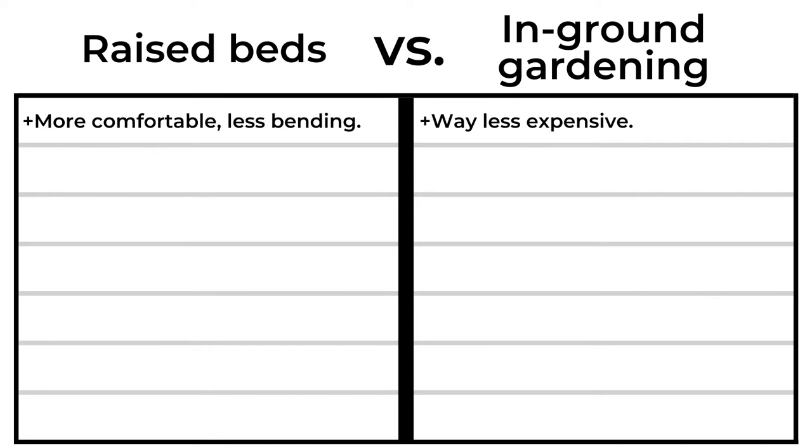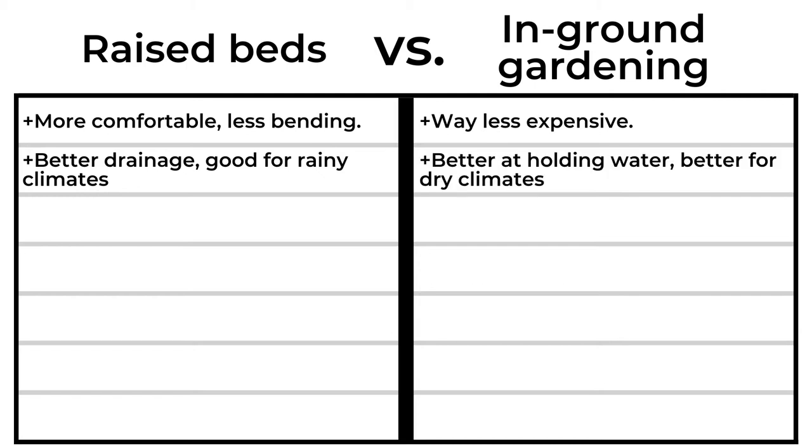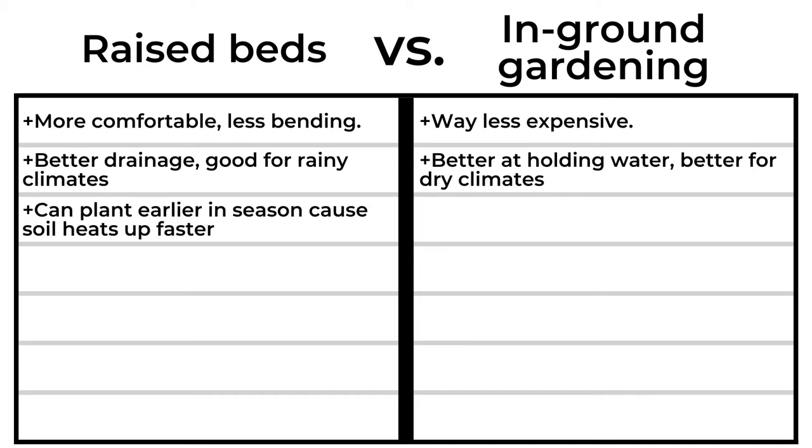You don't need to buy materials for your beds, nor do you need to spend as much filling those beds. Raised beds have better drainage and are ideal in places where it rains a lot or can rain a lot. In-ground beds are better at holding water and are therefore better in dry climates that don't get a lot of rain. Raised beds allow us to get a jump on the growing season because the soil in the bed heats up faster.